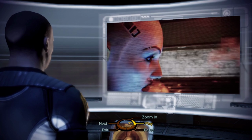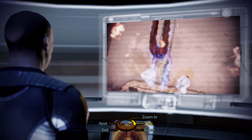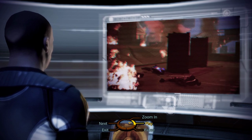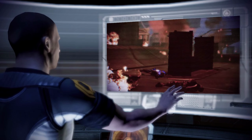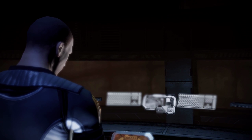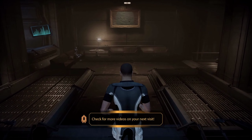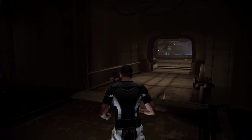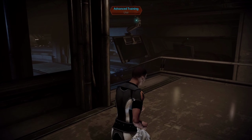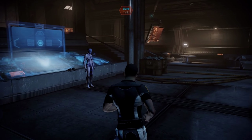Subject Zero, Purgatory, ship now defunct. Jack, why don't you ever do any of that when you're on a mission with me? That would come in handy. Aria T'Loak. Yeah, we saw that on Omega. There's no point in that. Really. Well, let's talk to Liara and then get out of here. Maybe I'll just calendar glitch everything.